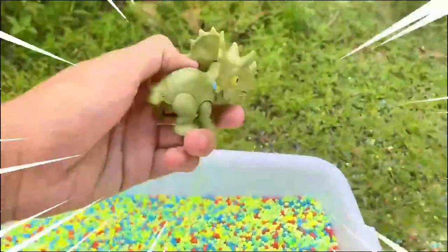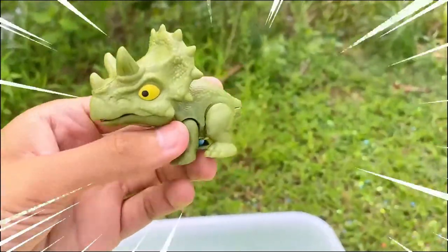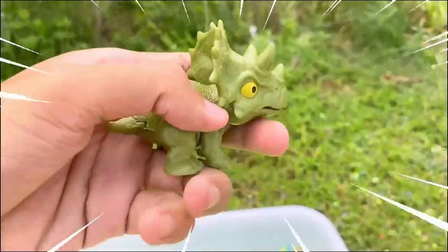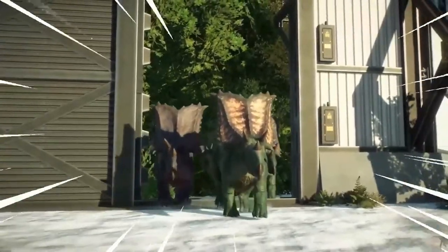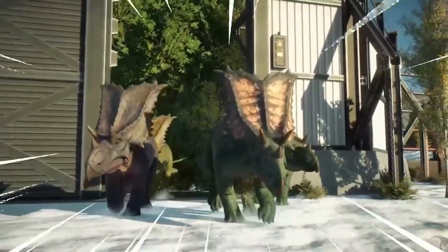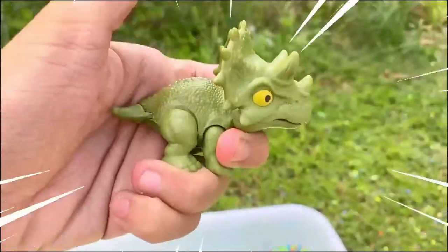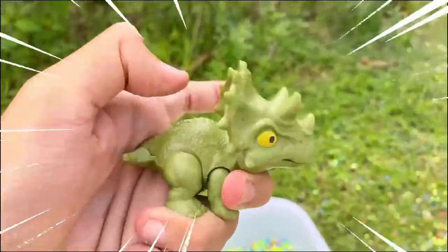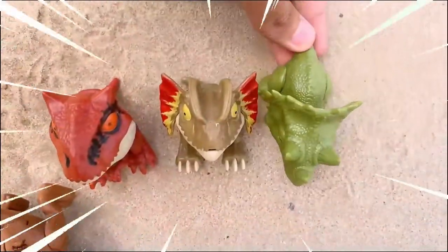Wow, it's so amazing. This is Chasmosaurus, a large herbivorous dinosaur that lived during the late Cretaceous period, approximately 76 to 74 million years ago. It was a member of the Ceratopsid family, characterized by its elaborate frill and impressive horns. The most striking feature of Chasmosaurus was its frill, a bony structure extending from the back of its head. This frill was adorned with various patterns and sometimes had long, curved spikes. It is believed that the frill served as a display feature for communication and species recognition.